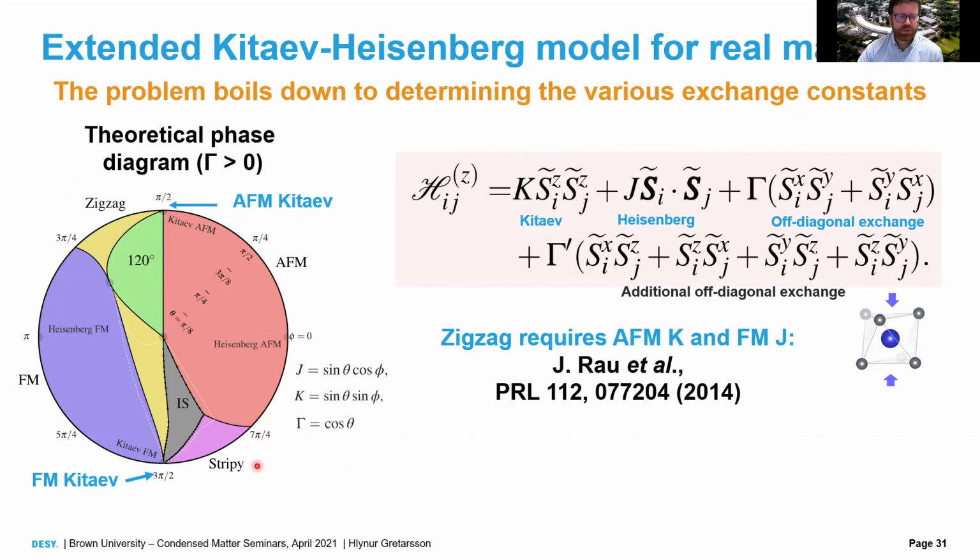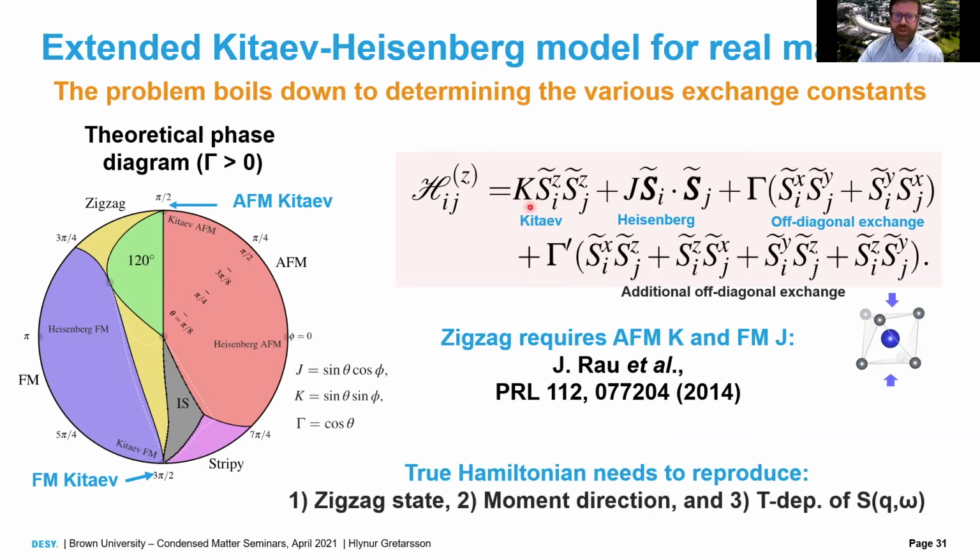So it's important to do as well as you can to refine or find what these parameters are. Our goal is to find K, J, and gamma and make sure that we have the correct zigzag order, the correct direction of the moment, so this tilting of 35 degrees, and that we can replicate this strange intensity at gamma that neutrons saw.